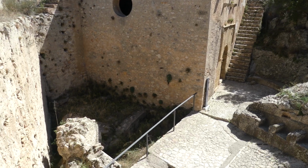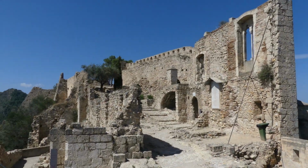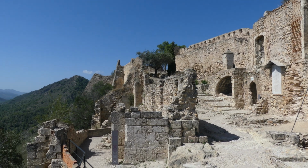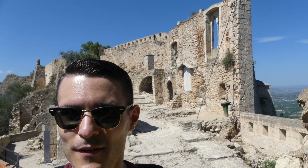Like many castles, Xativa has been treated rough over the many years of fighting, as you can see from its many crumbling walls today. Up here, the top of the upper castle, you feel like you're a part of history among all these ruins. It's amazing stuff.